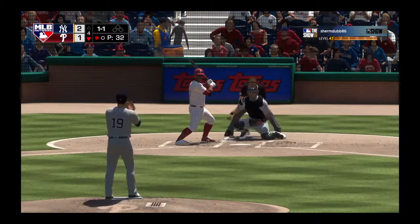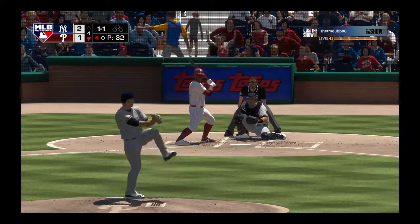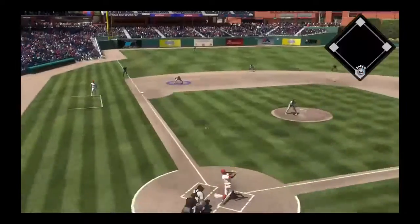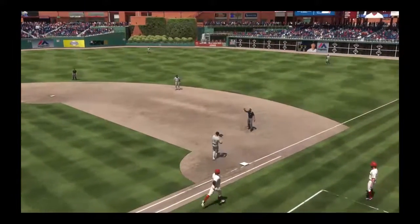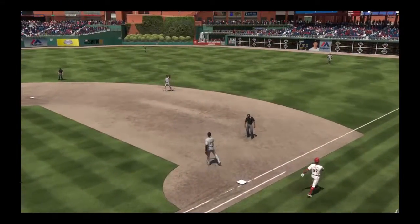One of the things every pitcher wants to do is make sure that those hitters aren't very comfortable up there. See how he runs this hard one in right here? That's a pitch you just want to try to get a hitter to move his feet a little bit. And there are two away now.